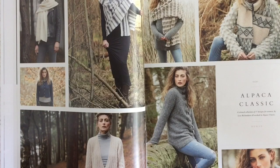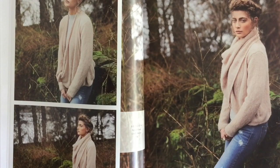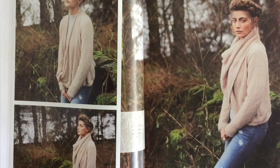The Alpaca Classic story is a collection of 17 designs by Lisa Richardson, all worked in the new Alpaca Classic yarn. This first one, called Beacon, is an interesting construction. It is knit in pieces, back with set-in sleeves, but the two fronts are knit as one piece with sort of a built-in cowl attaching the two front pieces. And you can see in the top left photograph, I think you can see how it's hanging down there. I think they've tucked it in. Very interesting construction. It's knit in stocking stitch.